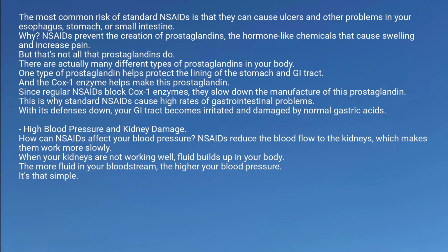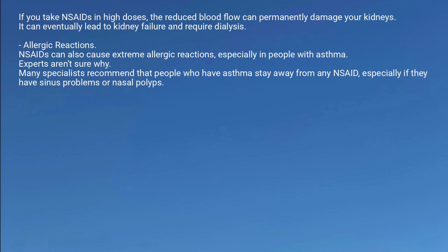High blood pressure and kidney damage. How can NSAIDs affect your blood pressure? NSAIDs reduce the blood flow to the kidneys, which makes them work more slowly. When your kidneys are not working well, fluid builds up in your body. The more fluid in your bloodstream, the higher your blood pressure. It's that simple. If you take NSAIDs in high doses, the reduced blood flow can permanently damage your kidneys. It can eventually lead to kidney failure and require dialysis.